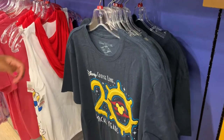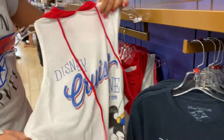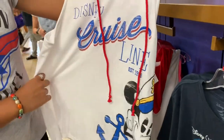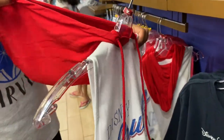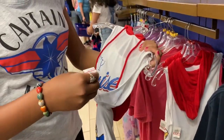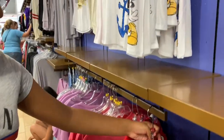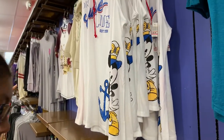How much are those shirts? They're $14.99, $12.99. And those are like sweatshirt, tank top. Yeah, it's like a hooded tank top. How much is that? Probably $9.99. Oh, that's cheap, but it doesn't offer much coverage. Very thin.